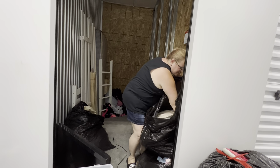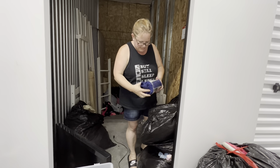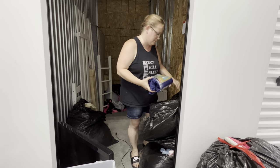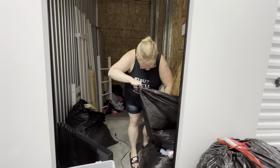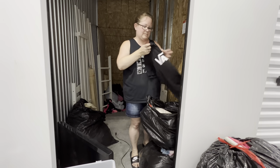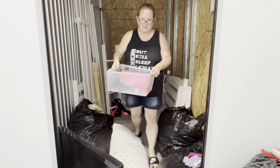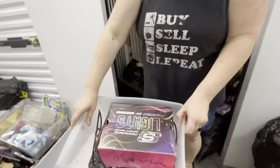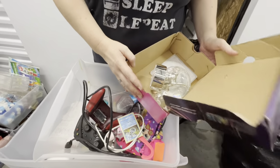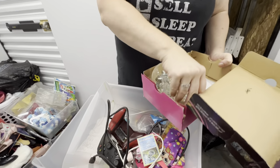This is pillows, but there's something down here. Oh, look. More curtains. Are these blackout? They are blackout curtains. We might keep these ones. They're blue. I like that blue. Let's see what else is down there. A Vans shirt. Okay. And I see a box. It's a Skechers box. Light up ones? That's not Skechers. But there's elephants. A snow globe elephant.